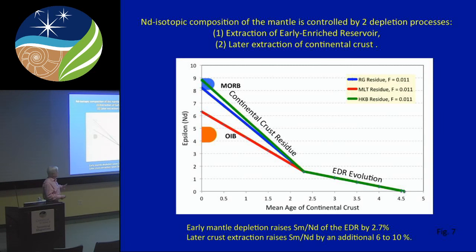And just to show you an evolution diagram of what that looks like, you have 4.5 billion years ago, you generate this early depleted reservoir, which then has a growth rate of the epsilon neodymium. And if you then extract all the continental crust at one time, of course, this is not realistic, but it's good enough for the mass balance. You end up with a mantle that's somewhere between the present-day mid-ocean ridge basalts and the present-day ocean island basalts. And so that puts you in the right ballpark.